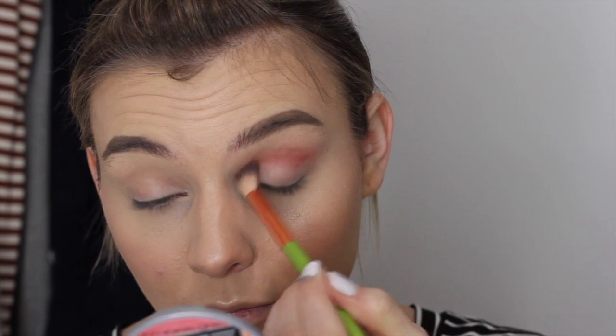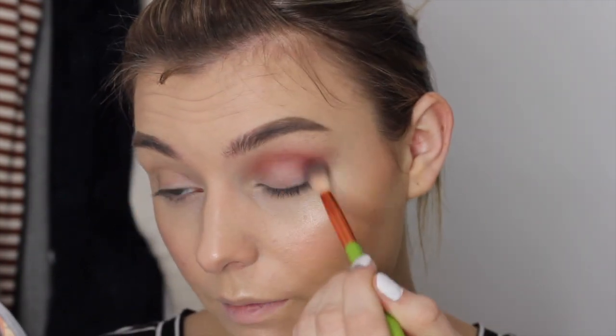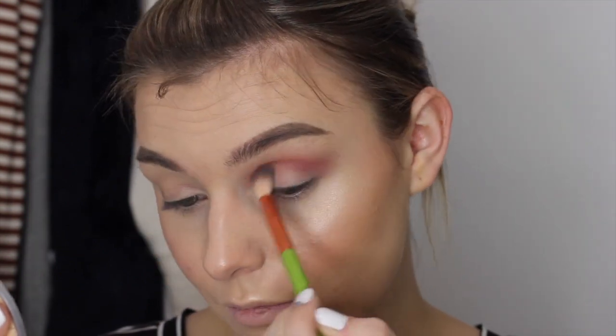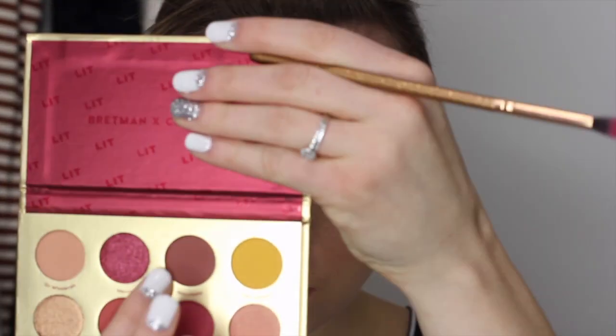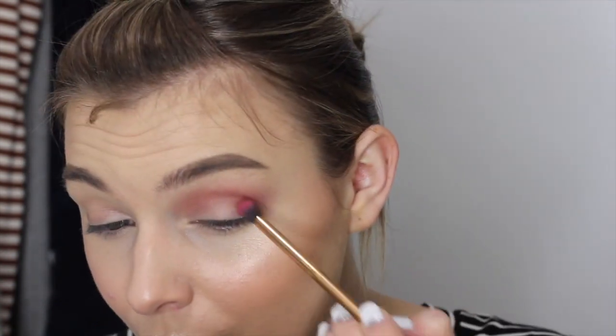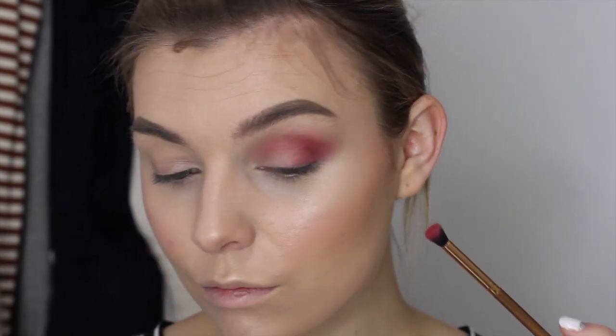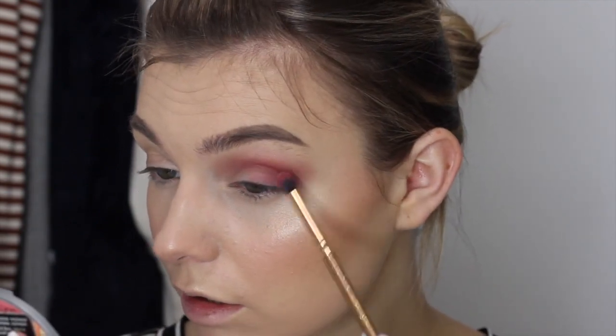I just mixed a little bit of that first Period shade with the shade Like. It's a little more cranberry versus rose. And I'm just not going to take that up quite as high. Just leaving that right in the crease there. I just think that looks so pretty. So now I am going to take the shade Macchiato mixed with Like, and I'm going to concentrate on that on the outer corner. And I am winging the shadow out just a little bit.